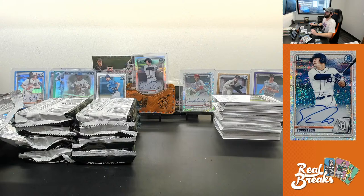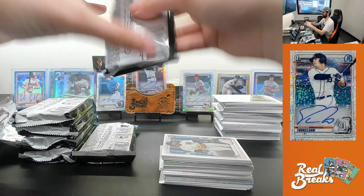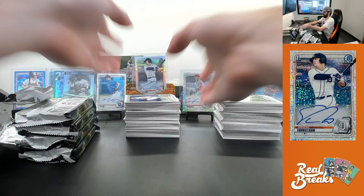Five case player break, you got one Torquato. Well, I mean, it's a 120 player checklist, right? For the prospect autos. So out of five cases, you should get like one of each player. Actually, it doesn't quite work out like that, but theoretically, if everyone was in there the same amount, you'd get like one of each. So.